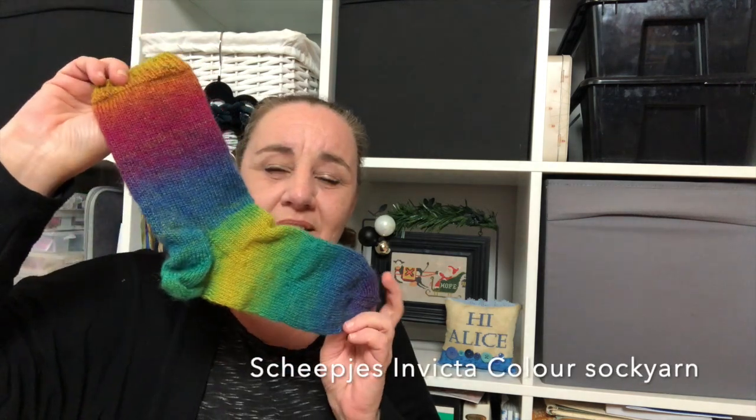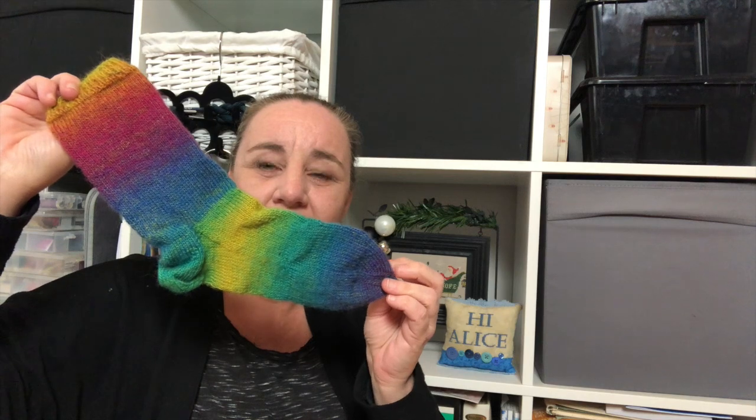This is my finish, my rainbow sock. And yeah, I really love this. I made a lot of mistakes, but as I just said, it's a learning curve. So I love these colors. I don't have the label with me right now, but I believe this was a Scheepjes sock yarn, off the top of my head. I'm not sure, but I will list it below. So yeah, really like this. That's my one finish for today.